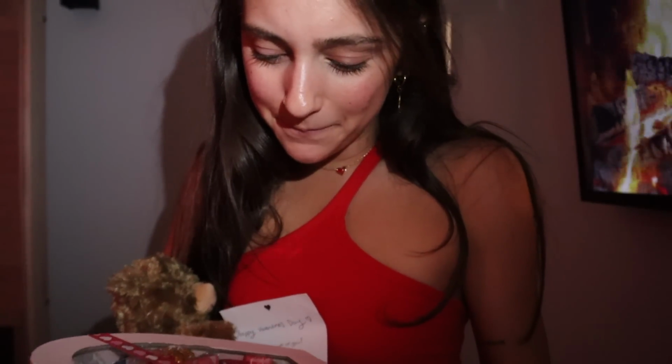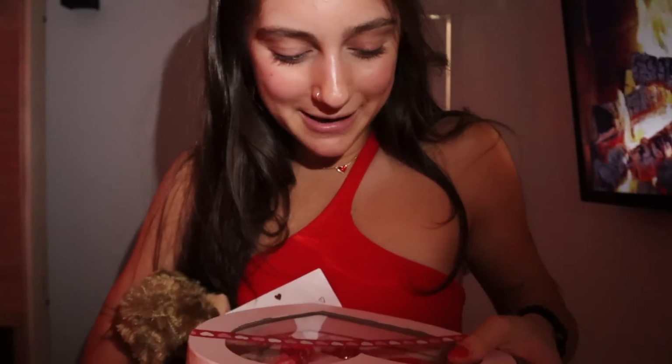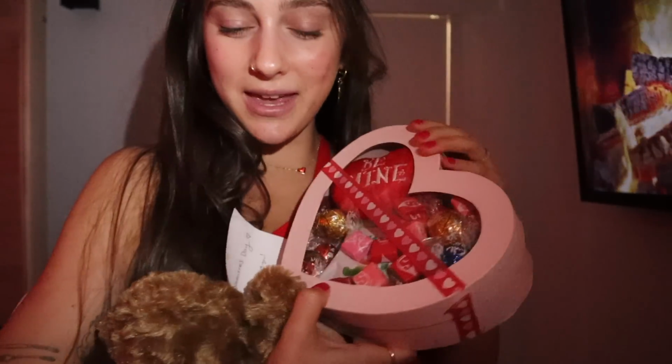What the heck? I got to my reformer and Sophie had put this on my thing. She got me, oh, she's so cute. Wait, that means she made this herself, because there's lower sugar candies in here. I'm gonna cry. Okay, she got me a bunch of candies, and she wrote me a little note that says, "Happy Valentine's Day, love you, and so proud of you." And then a little bear. How stinking cute. I actually almost cried when I walked in.